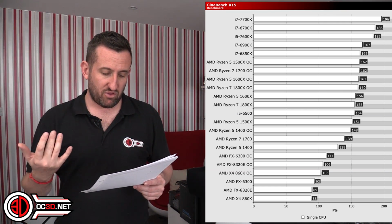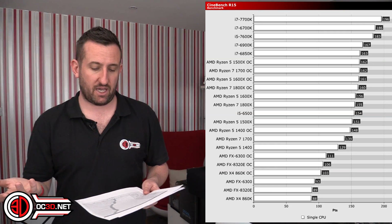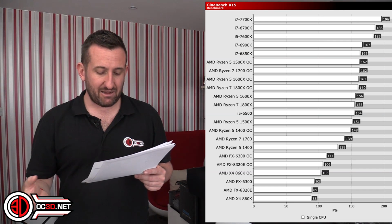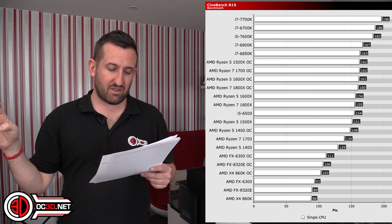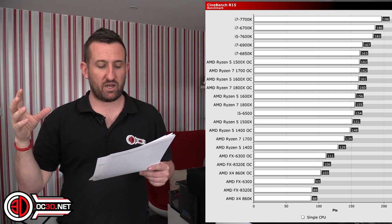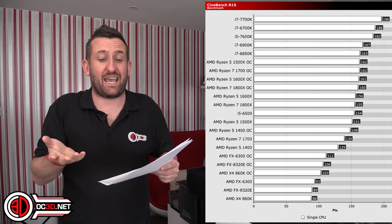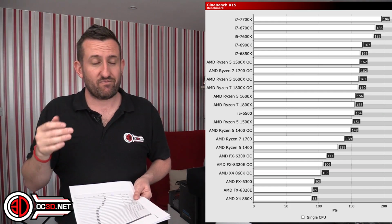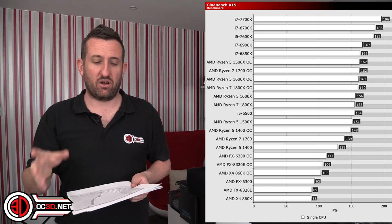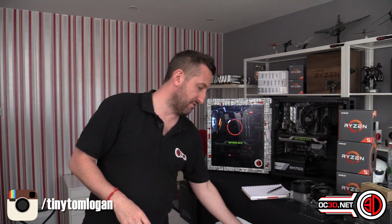But when you think about it, you've got the 7700K, that would have been running at 4.5 gigahertz anyway. So the AMD ones, the stock ones, are kind of in the middle, and then the overclocked ones are in the middle, but a little bit higher. To me, it does make perfect sense. Single threaded stuff can make a lot of difference with most programs is the best way I can put it, because not everything is aimed as being multi-threaded.